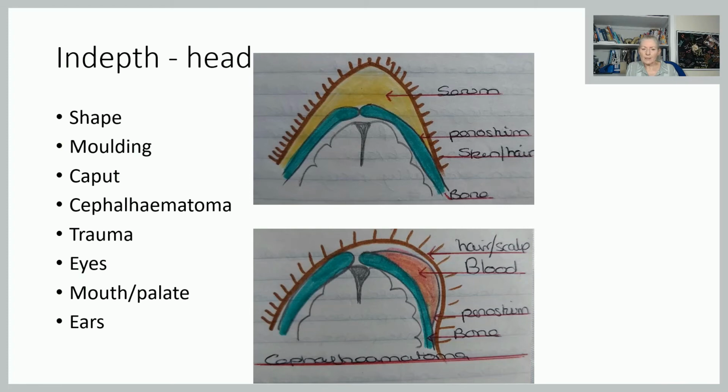Does the baby have a normal philtrum there? Can you see a nice bow-shaped lip? Is there any evidence of tongue tie or cleft palate? Can you see any evidence of that? Can you feel any evidence of that? Does the chin look normal? It's not receded or particularly small. Likewise with the tongue, does it look large or small?